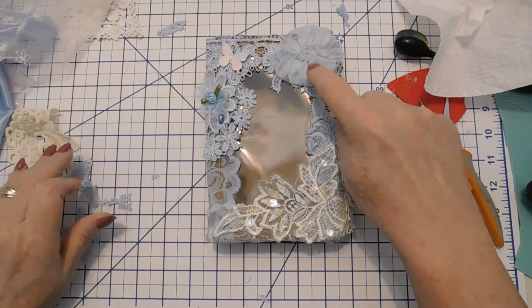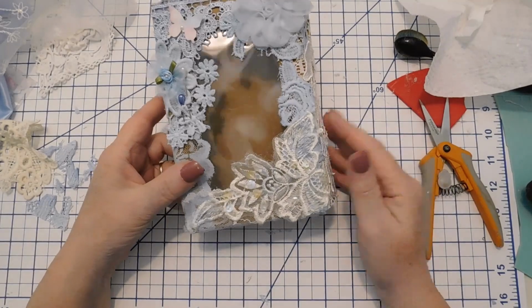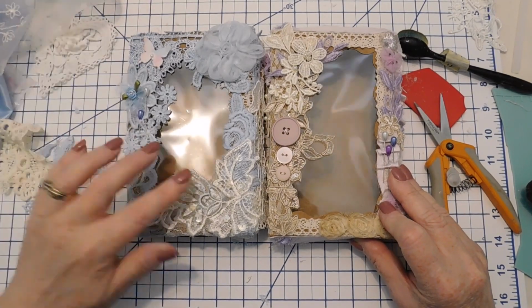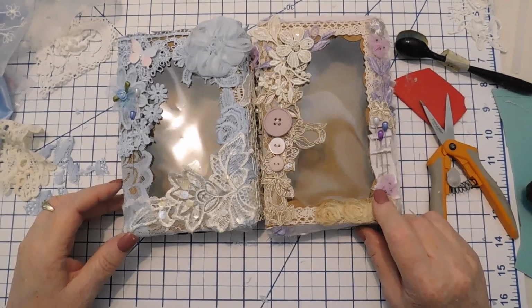So there we have, I might put something in the middle of that, like a piece of jewelry or something. Would look pretty cool there. Or not, I don't know. Anyways, we have these boxes that I've decorated, and you can decorate yours too, any way you'd like.